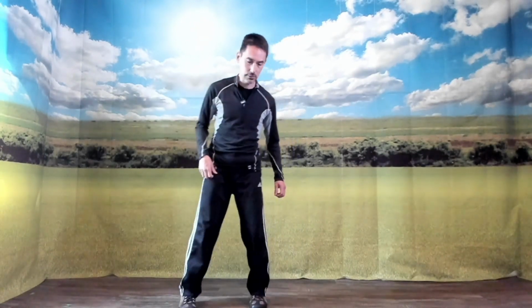soft postures and hard postures, the dynamic transition between them, and also the movements tend to be a little more intricate, a little more complicated. So let's take a look at what that Chen style Tai Chi looks like.